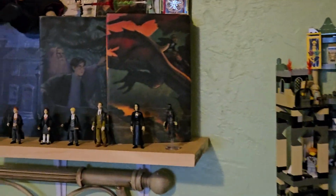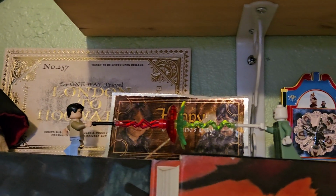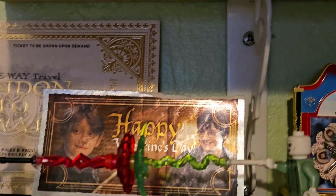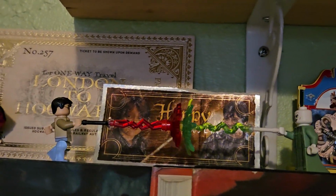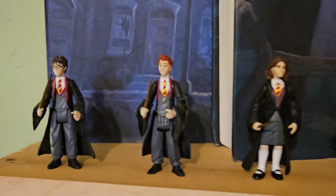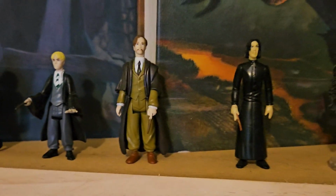Alright, moving over here, we've got the cutest Harry Potter plush from Australia. Harry and Voldemort battling, the Weasley Cock promo. This Valentine's Day card is an original from like 2004. I gave it and filled it out to my grandpa, so it made its way back to me. These are some of the deluxe Harry Potter books.